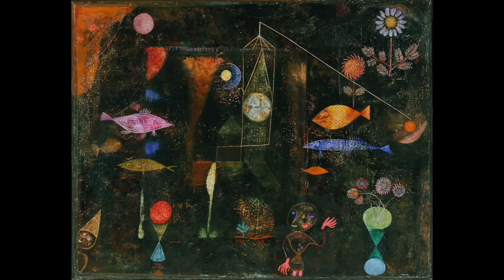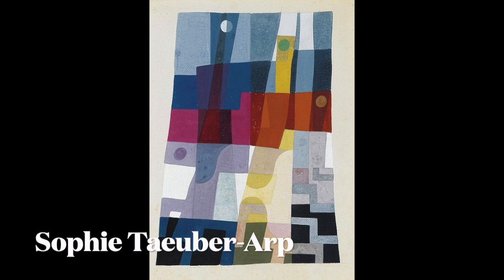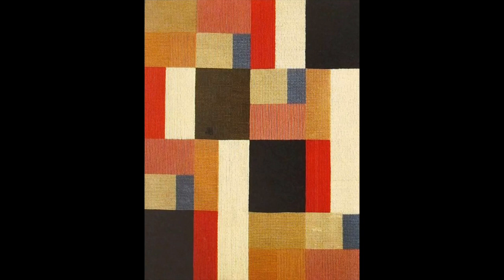Klee with his slightly cool background, slightly warm foreground. He was always adding these shapes and altering their size and doing patterns. Sophie Taeuber-Arp, look at the motion in this. For a flat piece, you feel like it's kind of a wave moving through a textile or something. That's because of the way she laid out the warm and the cool colors, actually, because that one has no size difference. This one is size and shape and color.